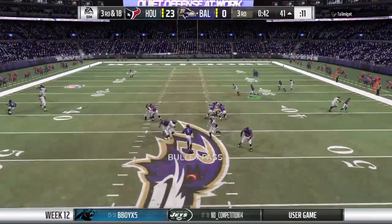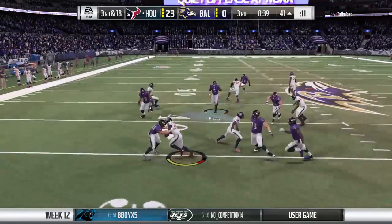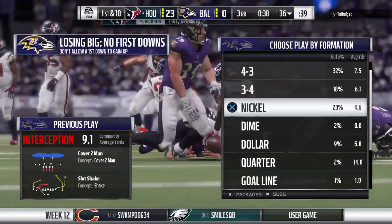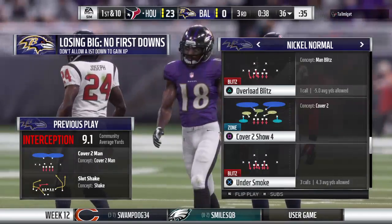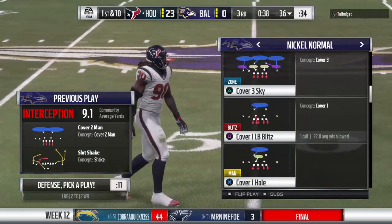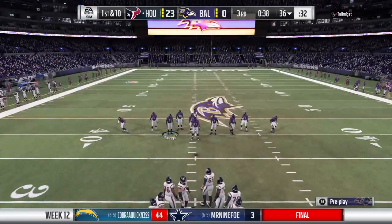Here's Flacco. And for a 3rd time tonight, he's intercepted. Picked off by Kareem Jackson. And they take possession of the football and have it at the 36-yard line. Thought they had something going there to break that goose egg here in the 2nd half, but to no avail. Hope was alive until that interception. What a terrific play, taking the ball away after it looked like they were starting a drive.